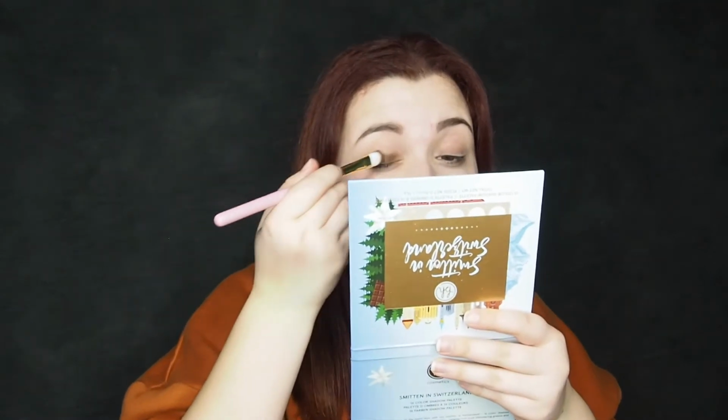We are new to P. Louise. So I'm just going to put a little bit of that base on the back of my hand. So I've got that on the back of my hand, and I'm just going to dip my brush into it and just pop that on my lid.